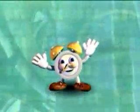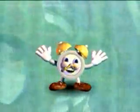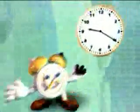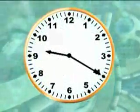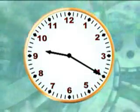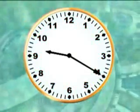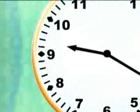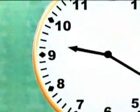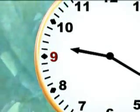That was fun. Now let's see how we can use counting by fives to help us tell time to 5 minutes. Each number on the clock shows 5 more minutes passed. So if you count by fives, you'll learn this really fast. Look at the hour hand. What number has it passed? That will be the hour.